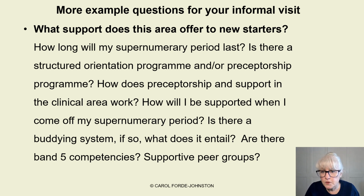How long will my supernumerary period last? If you go to an ICU, for example, you might get 12 weeks, whereas a ward area might be 2 to 3 weeks, and then they have a structured buddying system. But it's really important to find out what's available.